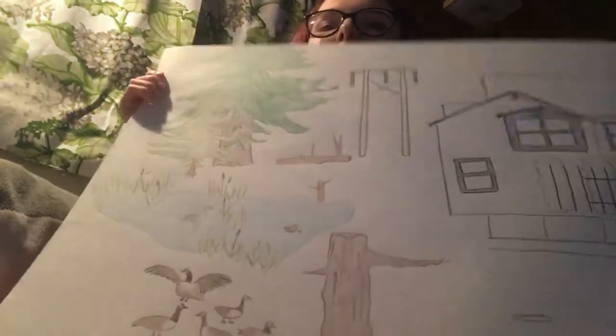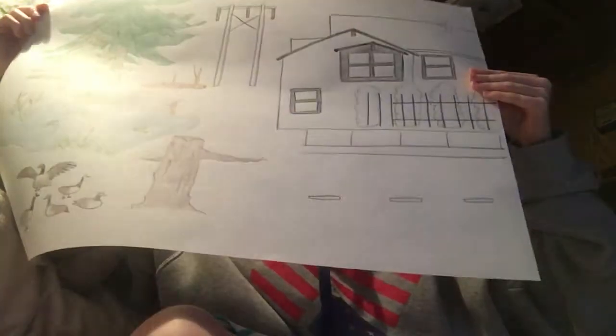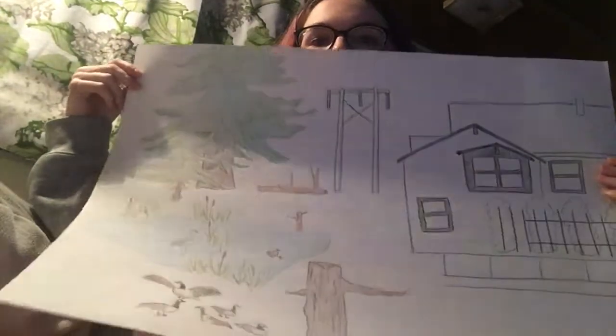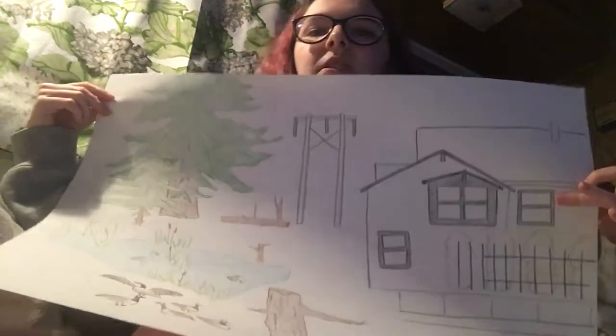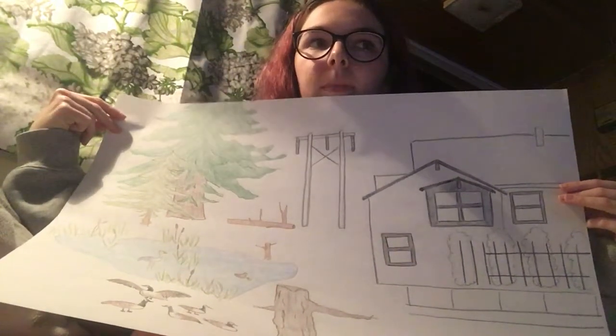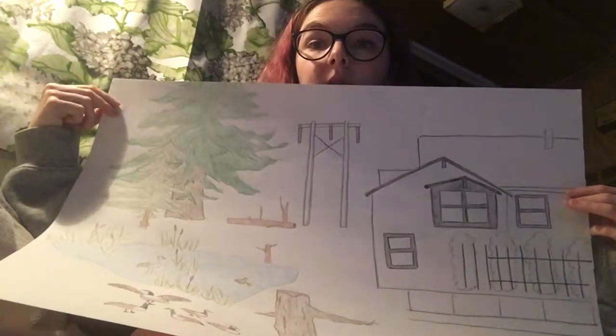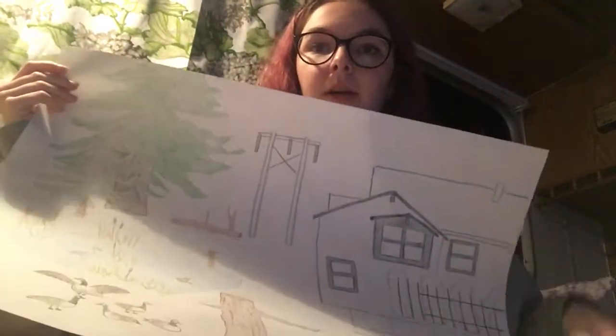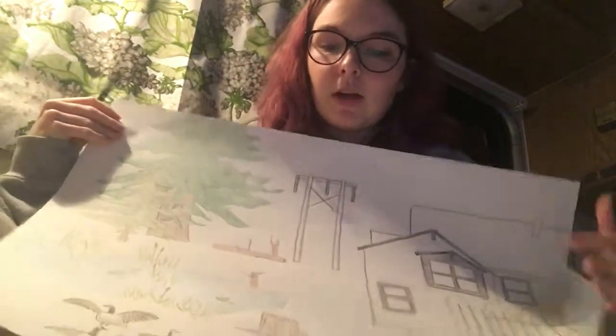It's very contrasted. This is it. I will probably put up a photo so you can see it a little bit better, but yeah, these are the apartments. This is exactly what the apartment looks like from across my house. There's lots of power lines everywhere. There's a lot of power that needs to be put into the apartment complex.